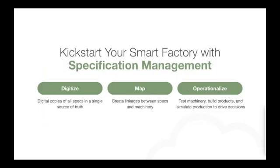So we've established that smart factory is really a total strategy that is enacted by technology. We've established that specifications are a critical part of machinery and the factory. So really, we think of specification management as the foundation for that smart factory.